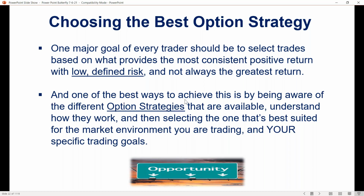And then one of the best ways to do this is to know what the different option strategies are that are available to you, understand how they work and when to use them, and then select the one that's going to be best suited for you, your trading goals, and the market environment you're trading.